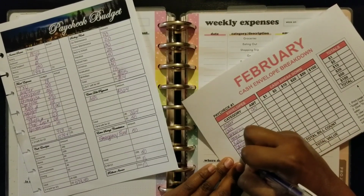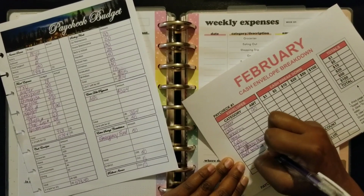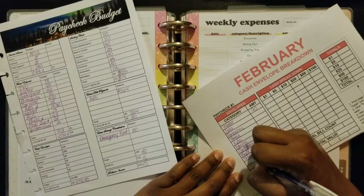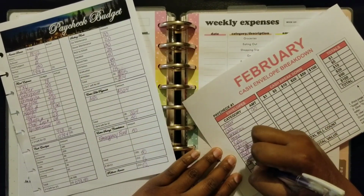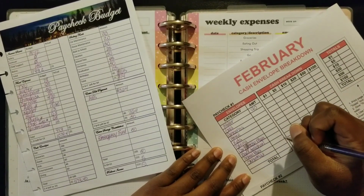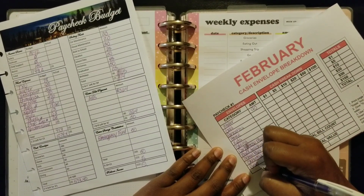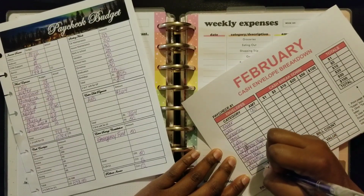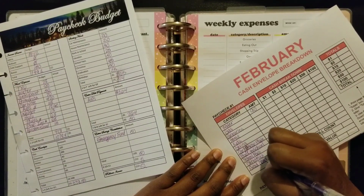Back to school. And school fees. Christmas. Graduation. And I still had one left. And of course it's an oddball. Let's see, I'll go ahead and put it with this one. And birthdays.